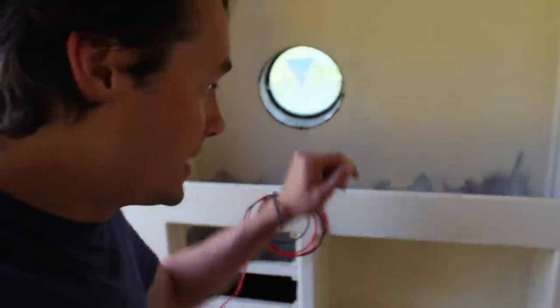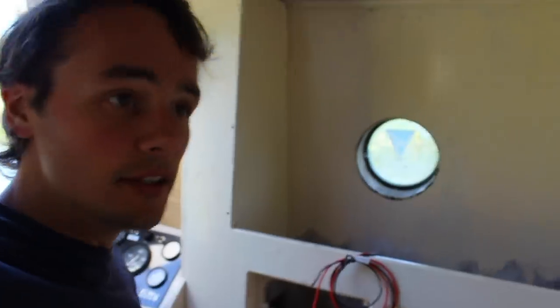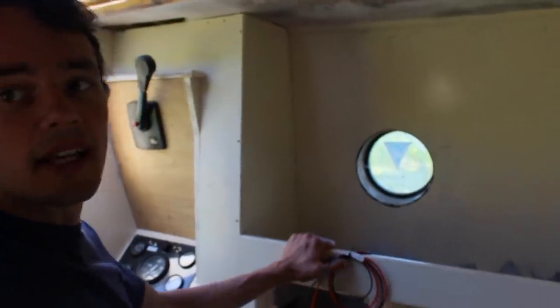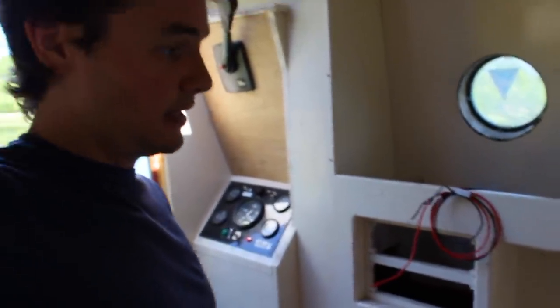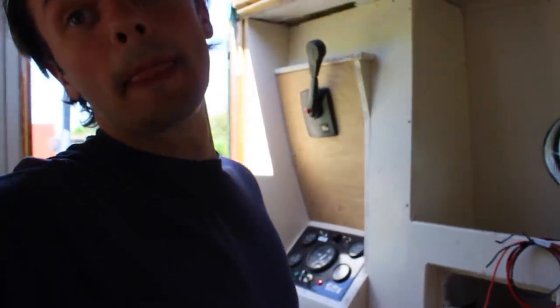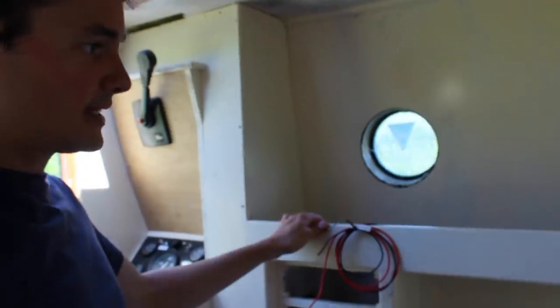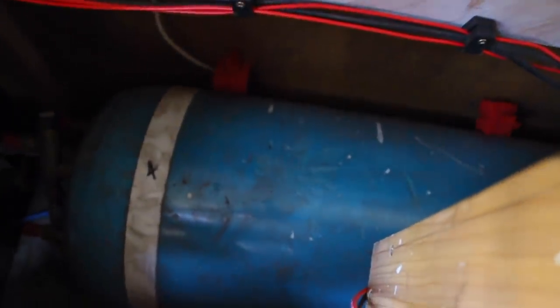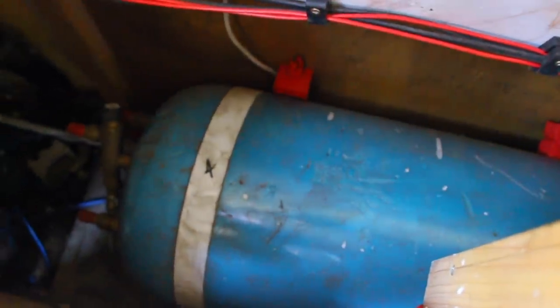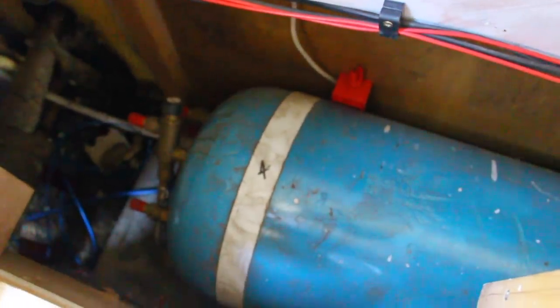I'll tell you a bit about what I'm doing. So we're in the engine room now, just to orientate you. We've got here what used to house distribution panels and things like that for the batteries or for the electrics. And we've taken all of them off and put them all down there. So now I'm going to remove this because basically it's getting in the way of the calorifier, which is that blue beast down there, and it's my sort of plumbing Everest.